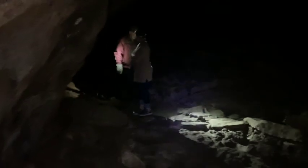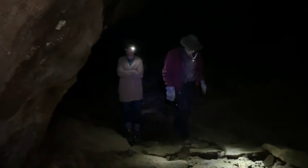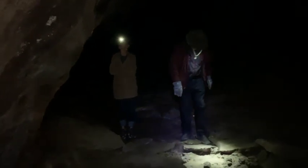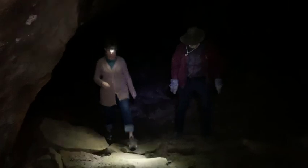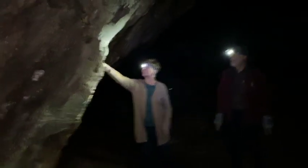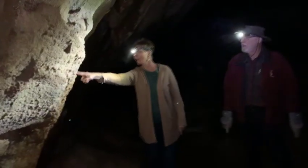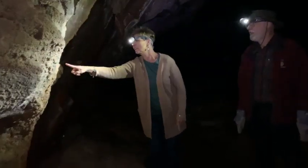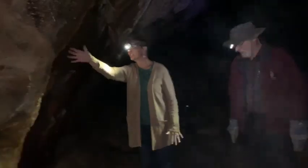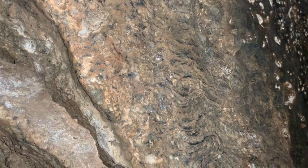The original surface, and this is how old? 650 to 700,000 years. I'm standing on something that old. That's incredible. Yeah. Ooh, look at this. This is cool. Look at that. That's the lava sickles. And then there's... Yeah. Oh, wow, look at this. It looks like you can actually see how the lava was forming there. Yeah. God, that's incredible.